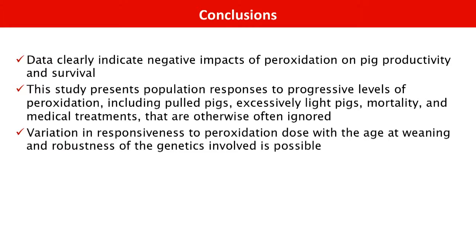So in conclusion, it's pretty clear that peroxidation had negative impact on pig performance and productivity. It's a population response, so it's done in a commercial facility where we expect perhaps more stress due to crowding, disease, etc. And we see an increase in the number of pulled pigs, excessively light pigs, mortality, and medical treatment with peroxidation. We don't know if this is only in nursery pigs or if this is the same in finishing pigs. We would expect nursery pigs perhaps to be more sensitive, and there are probably differences in genetics too, but we did not measure that.